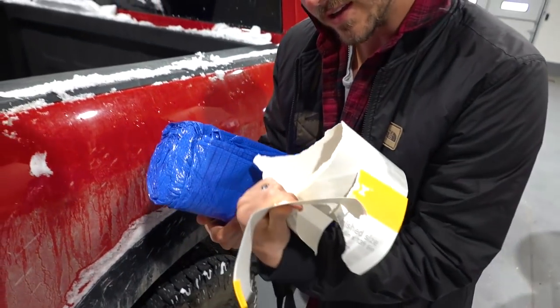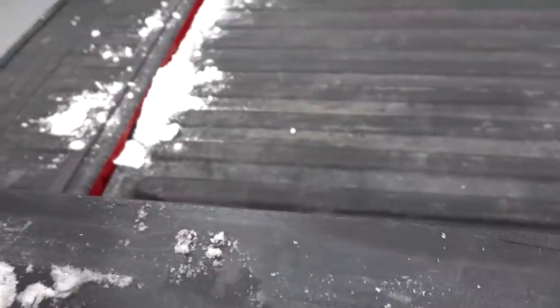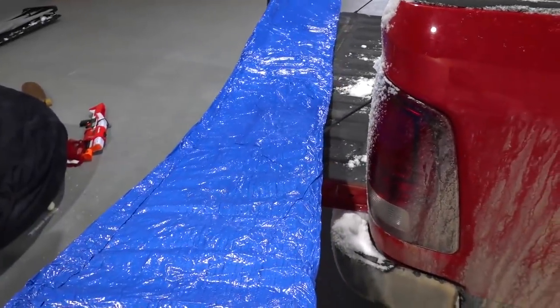Now, hopefully this fits. It should. It says it's 12 feet by 14 feet. I think this is a 6-foot bed, so that should be no problem. But we definitely want to have stuff on the sides, too. Here you go. Oh, wow. This should definitely be good.